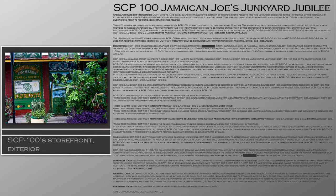SCP-100-1 is an autonomous, 7-foot, humanoid construct consisting mostly of copper piping, uninsulated copper wiring, and aluminum cans. SCP-100-1 lacks the ability for written or verbal communication. However, it possesses the ability to communicate using rudimentary sign language. SCP-100-1 is largely uninterested in conversation outside of sales, and information gathered from it has been limited.